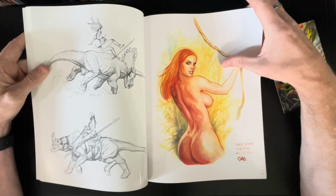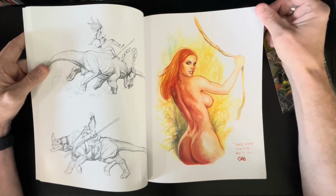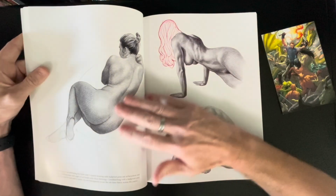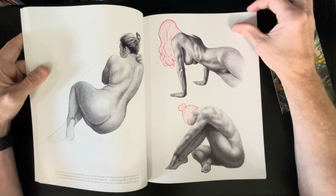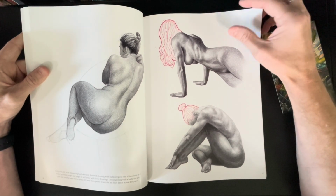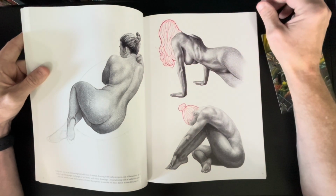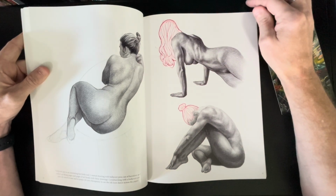Frank does fantastic. This is 13 years old. Frank does fantastic colored pencil work as well in watercolor. And then one of the things that, man, he just crushes it is with ballpoint pen cross-hatching. This is all done with just the ballpoint pen. Go to Target, ballpoint pen, there you go.